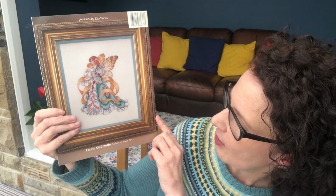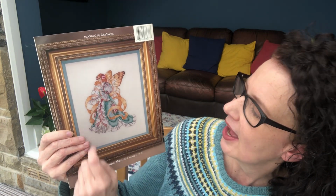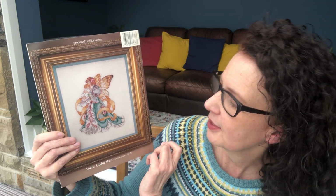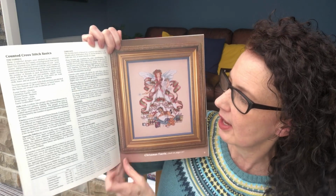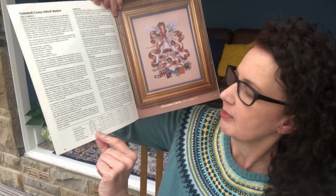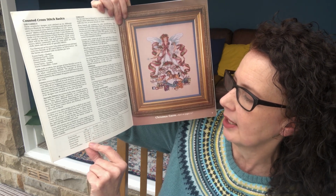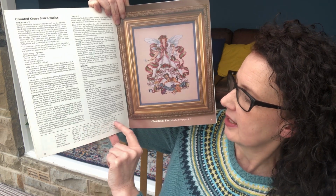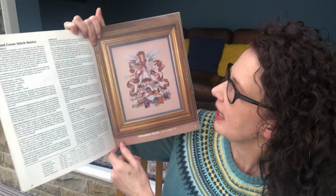So we can see here we've got the fairy godmother with the very frilly dress. She's holding a little child with the ribbons. Really sweet. And I'll show you the other designs. I'll just flick through so I can find them, because we have got colour pictures within the booklet. We've got counted cross-stitch basics as well, so some tips and tricks on there. And here we've got some sizes. So each fairy has got a different size actually, and there are suggested sizes of the finishes for different counts of fabric. So that's really useful to have, really, really useful.